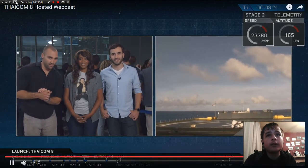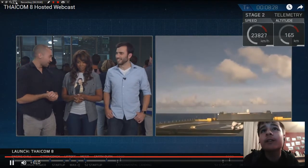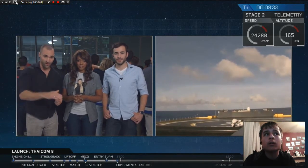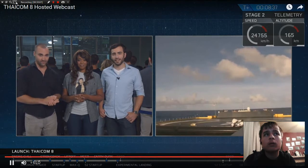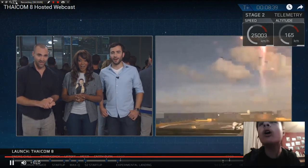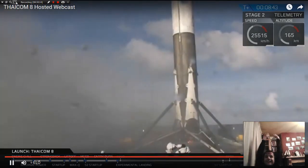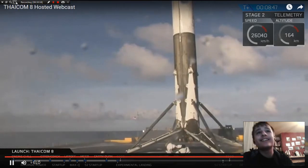Landing burn has started. Oh, you can see it shaking. Vehicle incoming. And that's what you're about to see come into frame here. And there! Oh! They did it! They did it again!